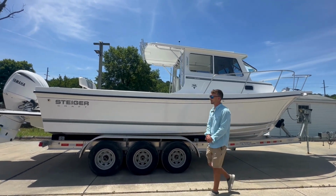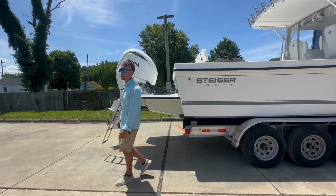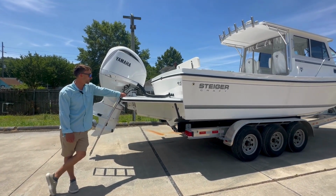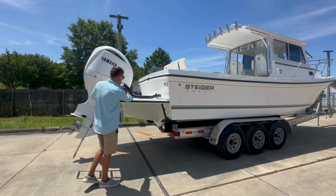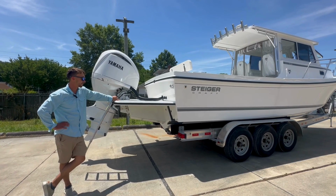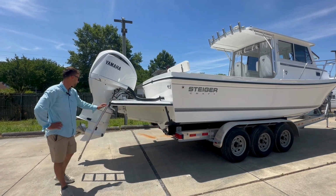Walking around to the back here, this boat is powered by a Yamaha 250 horsepower engine. Push this boat about mid-40s, which is a good speed for this boat. Cruise around 30 miles an hour. These boats have the extended swim platform, so most swim platforms just end right here. We get the extended platform on ours, and a lot of people are really liking it. It gives you a little extra room for when you're climbing out of the water to pull yourself up, or just fit a few more people when you're just sitting there off the back.